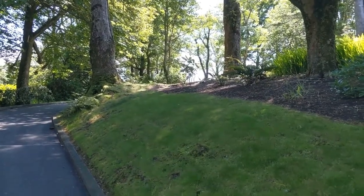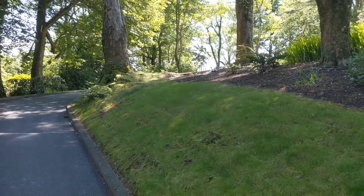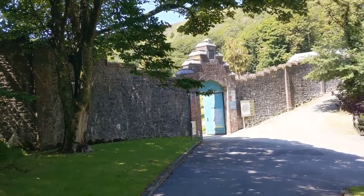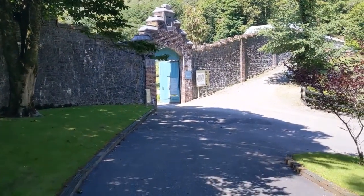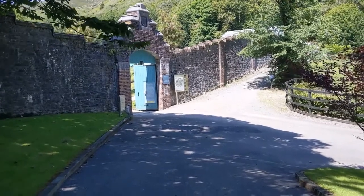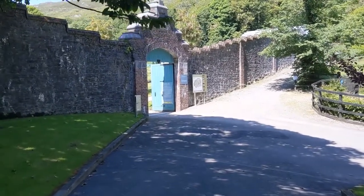Okay, I've arrived at Kylemore Abbey. Not at the Abbey itself, but I am at the Victorian walled garden, the entrance to which is over there. I took a little minibus up from the Abbey itself, but this place has a really cool history.